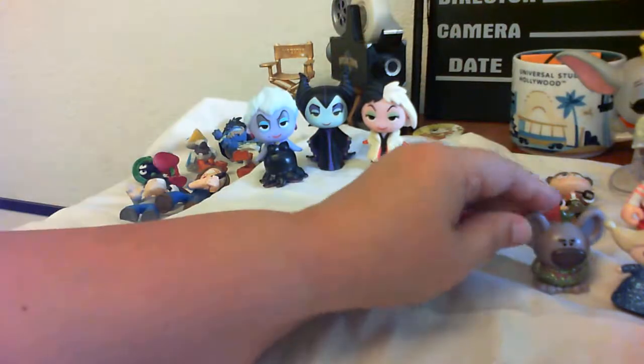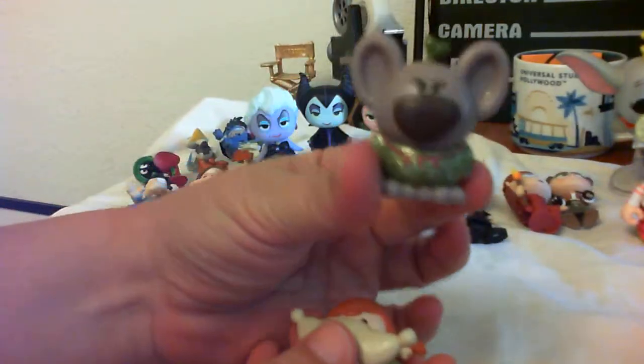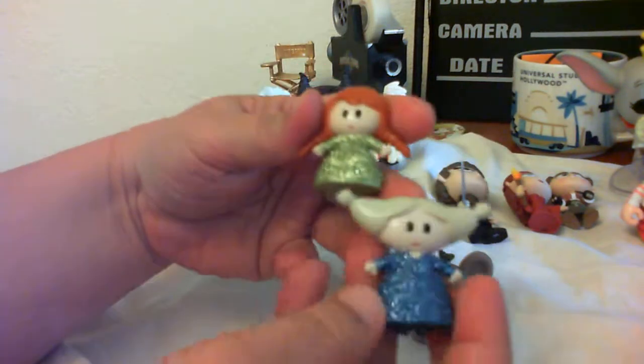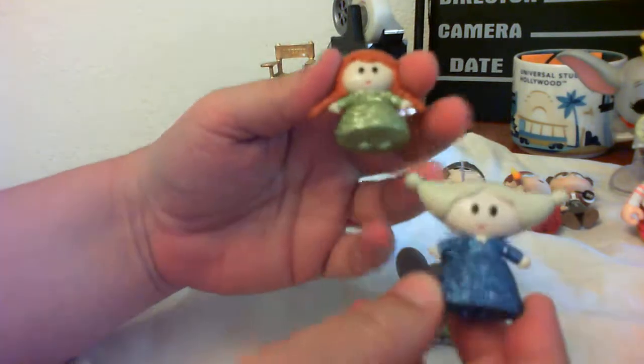And the last thing I need your help on. So this is clearly Frozen, right? Elsa, Anna, and the troll. They're glitter bodies. They have absolutely no markings. I'm thinking somebody made them, right? Are these handmade? They have funky little feet, so they don't stand up, which is kind of annoying.